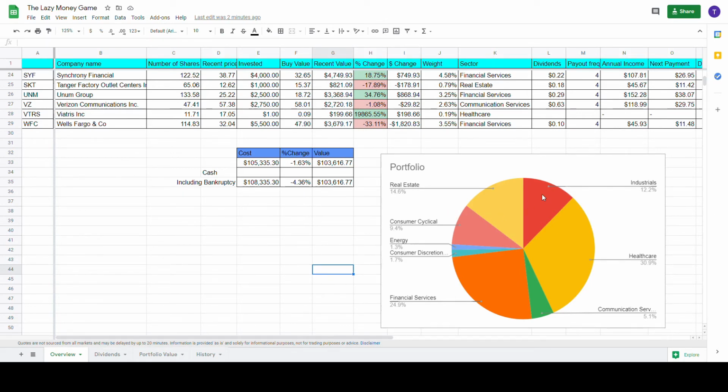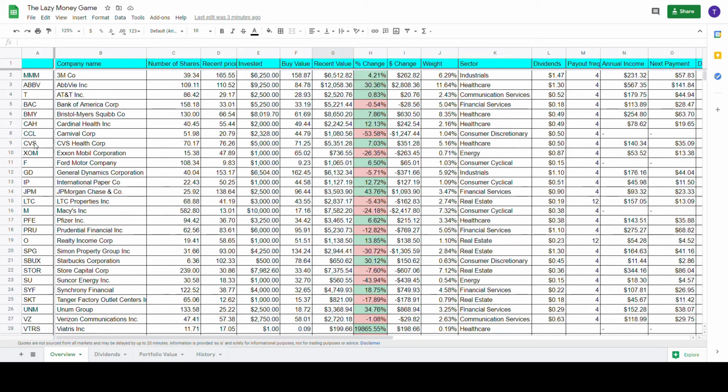If we then go back to the overview, then we can see that it is within the industrial that I have increased since last week. It accounted for a little less than 9%, and now it is above 12%. If we then scroll up, then we can see that it is General Dynamics that I have decided to invest $4,004 more into since last week.